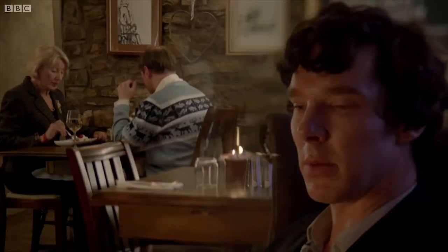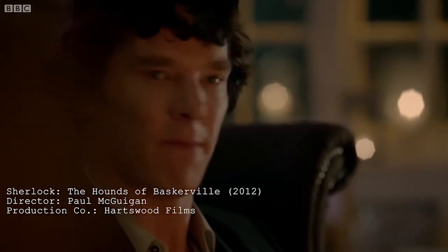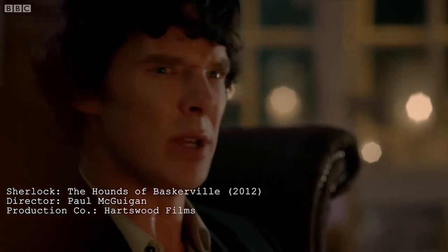As he deduces over the mother and son, the editing remains somewhat slow, allowing the audience to keep track of what's happening, creating a beautiful parallel between Sherlock and the mother and son, rather than just being cut, like some things do. It also draws focus to the acting of Benedict Cumberbatch and lets us witness his emotional performance.